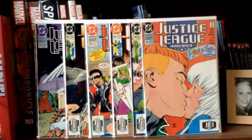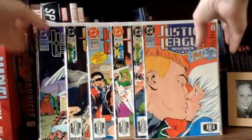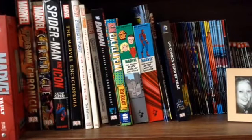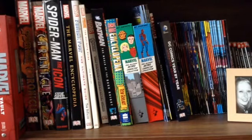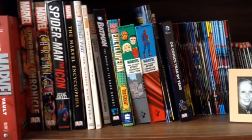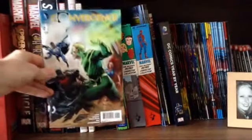I know they've still got some more Volume 1 Justice League, which I plan on getting at some point. But that's my haul from Southampton Comics. Great guys, great prices. A real variation in titles, and after I visited them, the obligatory trip to Forbidden Planet. This is what I got there.